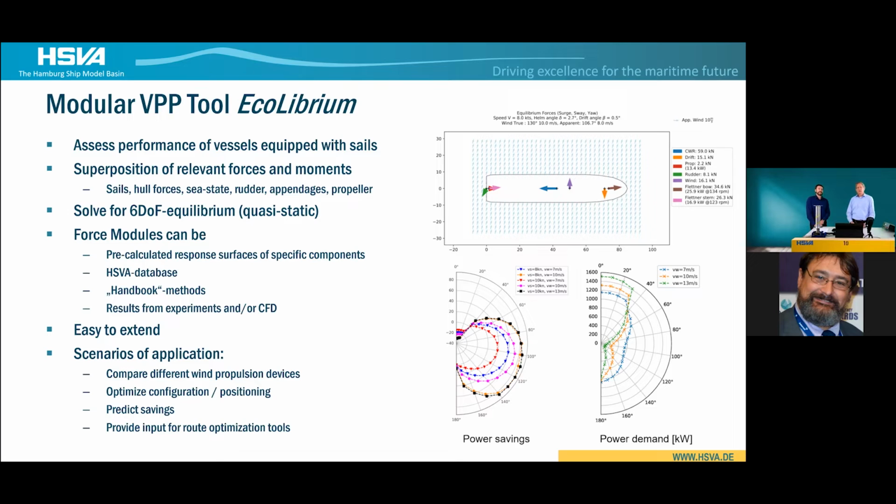The entire program was designed initially to be as easy as possible to extend, because at the moment, this wind assisted propulsion topic is gaining momentum, but we don't know yet where it's really going and which kinds of crazy wind propulsion devices will come across in the next years. So it was very important for us that we have an application that we can easily extend and adapt to future situations.